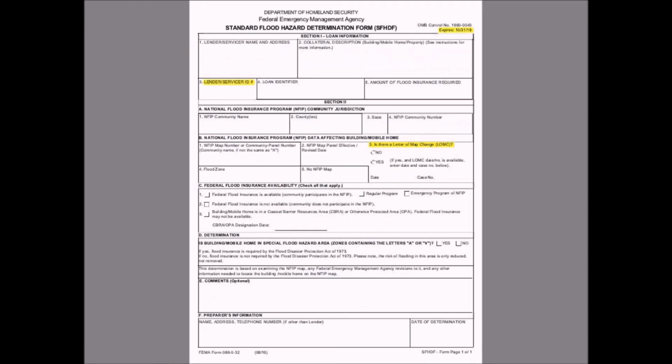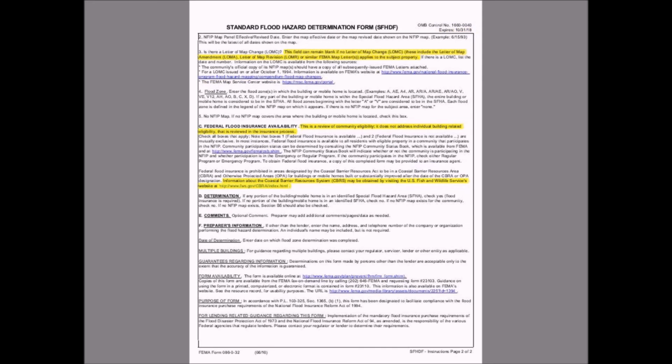If we take a look back at the form, you'll notice that, again, you can leave it blank if there is no letter of map change, but you could also select the no box if you choose to do so. If there is a letter of map change, you are to select the yes box and insert the letter of map change, the date, as well as the case number that's provided. So they've kind of taken the last two versions of this particular box and put it all together, and that's what we're seeing on the current form. That is the biggest change in that particular box when it comes to this section. So keep that in mind.